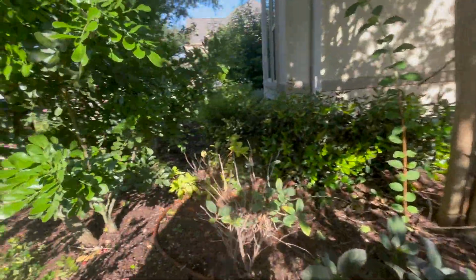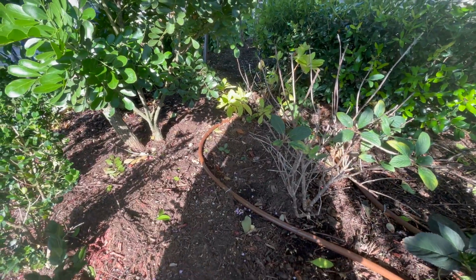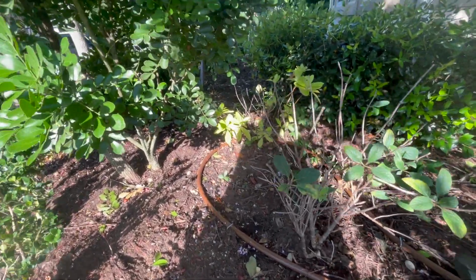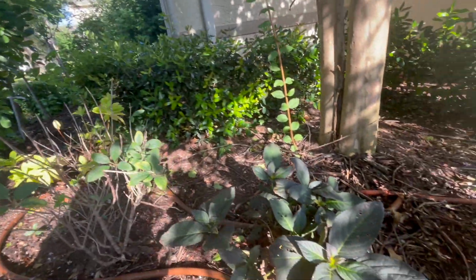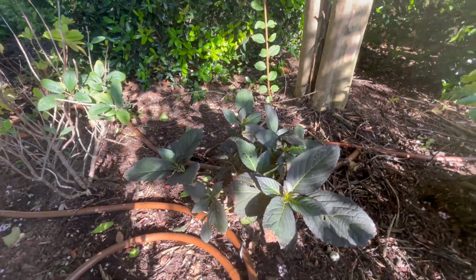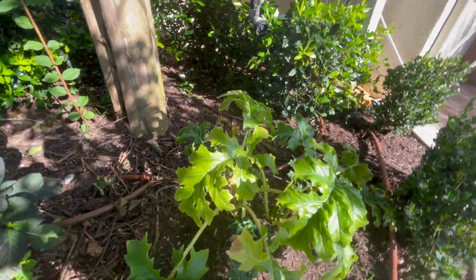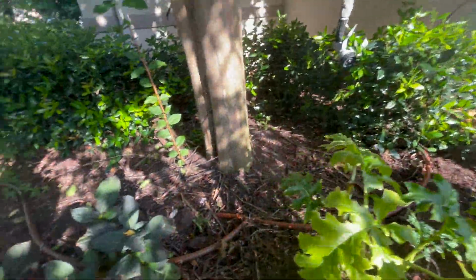Okay, so this is an Elysium. They have a hydrangea here that I may move somewhere else that gets a little more sun. This one is the one that I planted this year. This is the hydrangea Eclipse. And this one is an Acanthus. I see new branches coming out from the bottom.